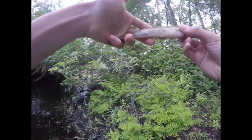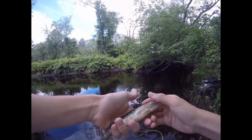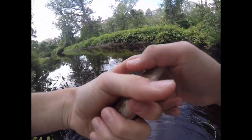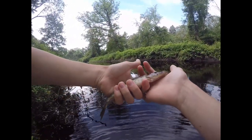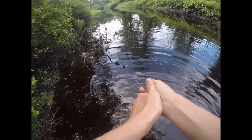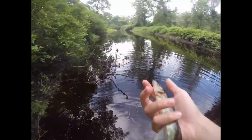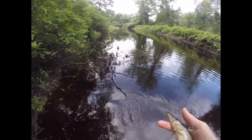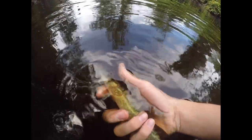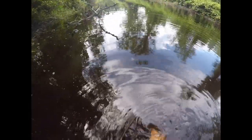And that, sadly, is a full-bred chain pickerel. There is no banding on this baby. Very, very fat. I don't know if that's pregnancy or... I don't know if this fish is even big enough to have babies, so it might just be extremely healthy. Let's let it go. Really wants to go. Same fish. If you look back at the footage, that one fish was really, really fat like this one. Beautiful fish.